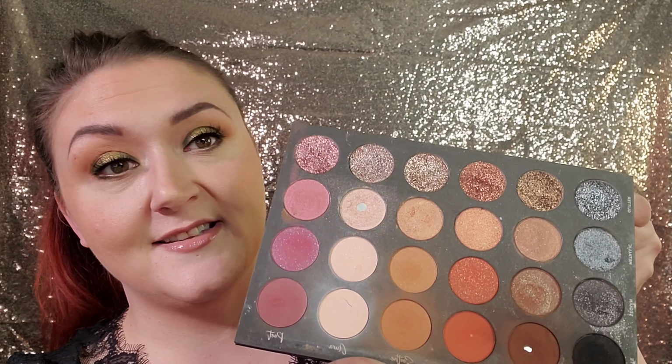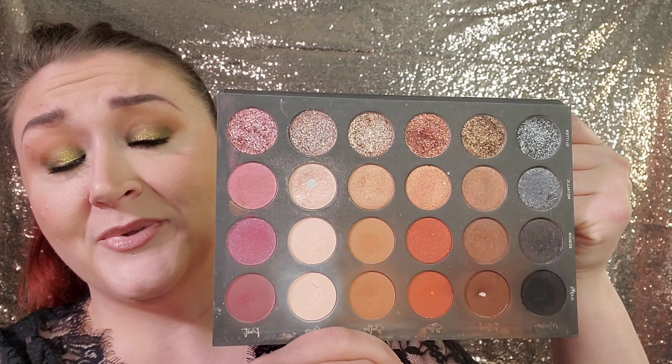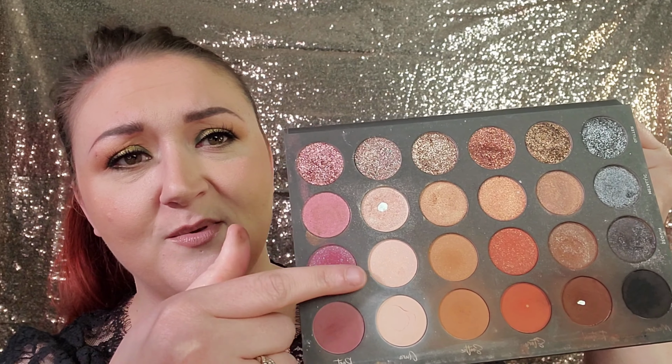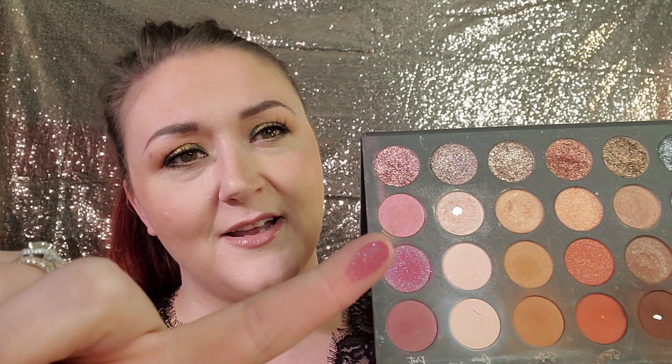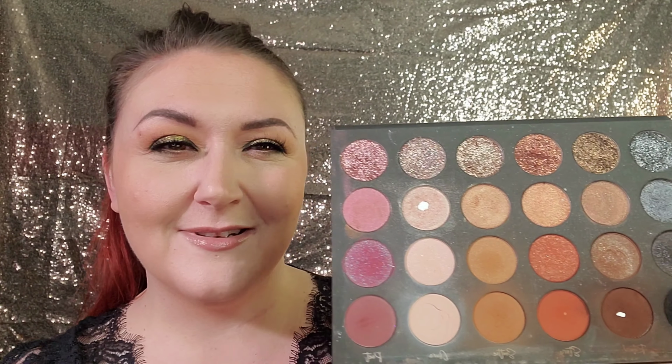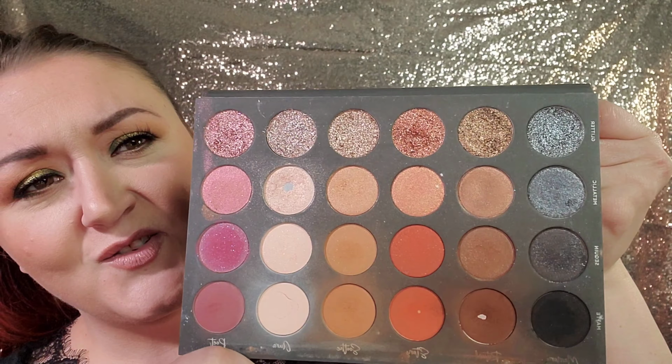sweet mother of God. It makes your job easy if you're brand new to makeup. It is perfect if you're traveling. It's awesome if you just want to play. It's got the fun colors over here. This one's a awesome kind of satin matte, but it's got little glitter sparkles in it. It's so cool.